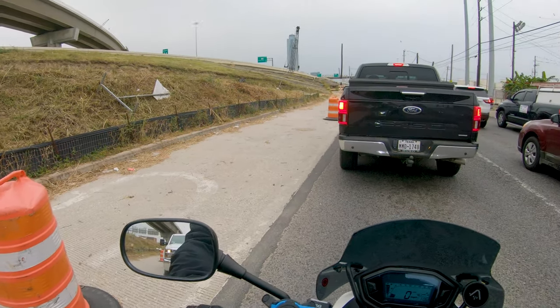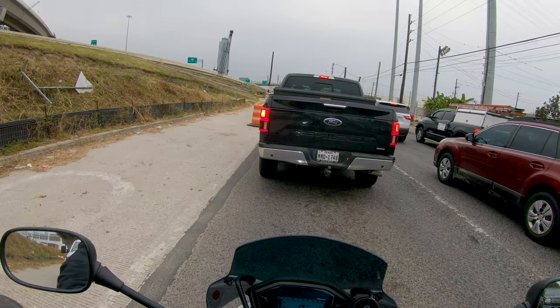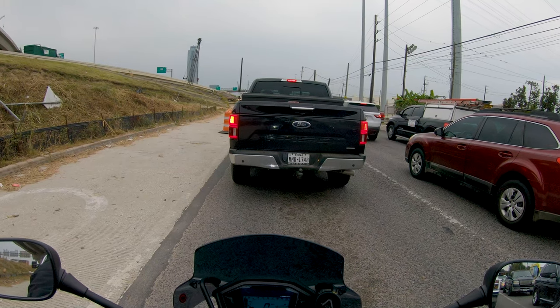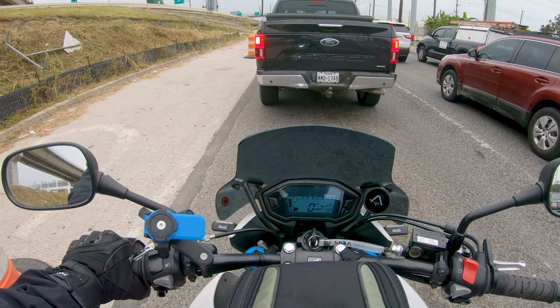Oh, the joys of Houston rush hour. Thought I was getting out early enough to avoid some of this, but apparently not. Just before 4 o'clock, 3:50, something like that.